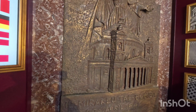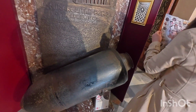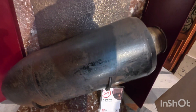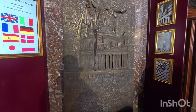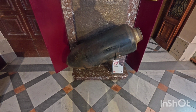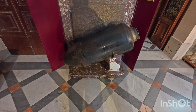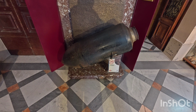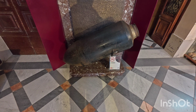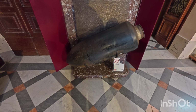Try it again. Not working. It says the miracle of the bomb. So I'm going to have to turn the camera off and then I'll have a read what that's all about. So in 1942 they were having a service when there was an air raid, and this bomb was dropped and it came straight through the dome roof and straight into the face of Jesus Christ on a painting on the wall. So we're going to see if we can find that painting. Anyway, it obviously didn't go off, so let's go and see if we can find that.